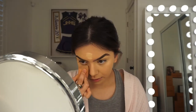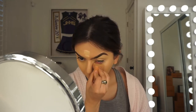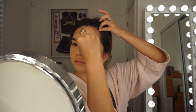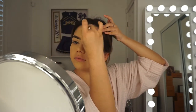Now once that's blended, I'm gonna take my milk powder and I'm just going to press that into the skin. Do the same to the other side. Cute. Okay, now I don't want this to dry up, so I'm gonna blend it out now. Now I'm gonna do the same exact thing and take my Milk Translucent Powder and set all of that.